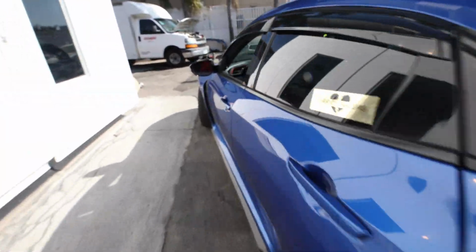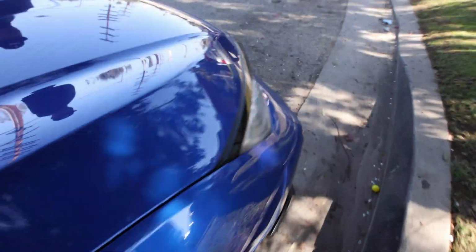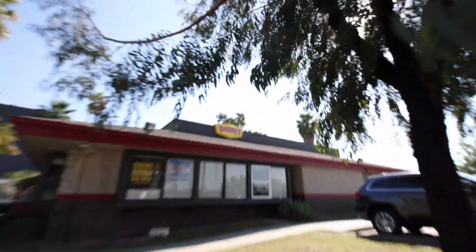What is up? Oh, why am I on the driver's side? I'm not driving. Hey, what is up, Denny's? It's 3 a.m. at a Denny's. I made it to Denny's. Woo!